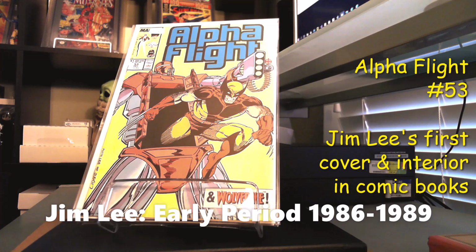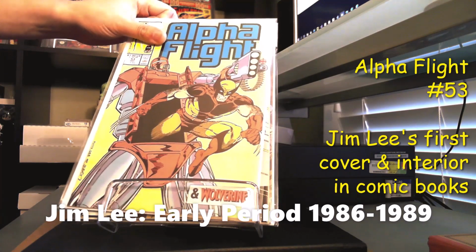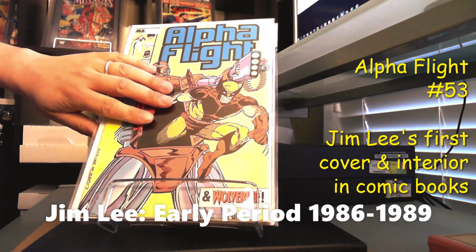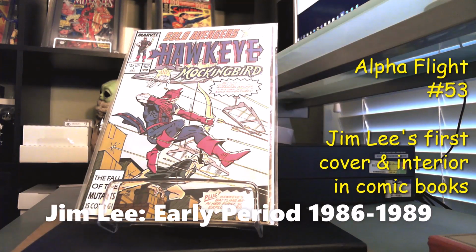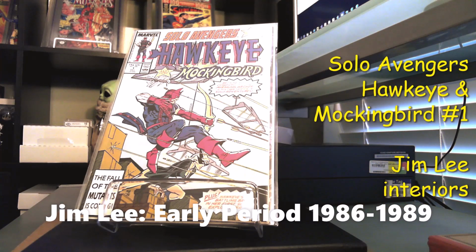So again, this is a tough book to get in high grade. Yellow cover, love it. Go out and get a copy if you can. This is a really special book. All right, moving on, we have Solo Avengers, Hawkeye and Mockingbird, number 1. This is also a key book because it has Jim Lee. One of the stories is penciled by Jim Lee here. It's an early work that came out at around the same time as Alpha Flight 53.